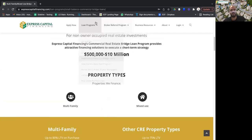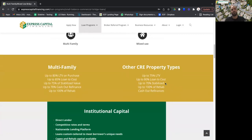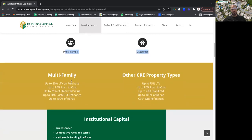So now this program we're looking at is the multifamily and mixed use bridge, right? So this is pretty much the fix and flip loan, but we're going to be looking at doing multifamily and mixed use projects. Right. So when it comes to that, and there's a little bit more information here, by the way, on the large balance, which I'll cover in a second. It's a little bit repetitive, but this is specifically for these two asset classes, multifamily and mixed use.